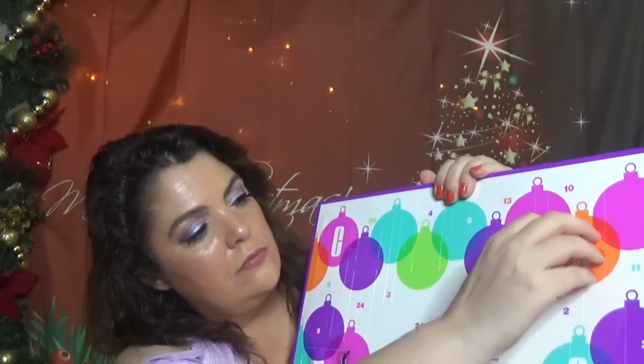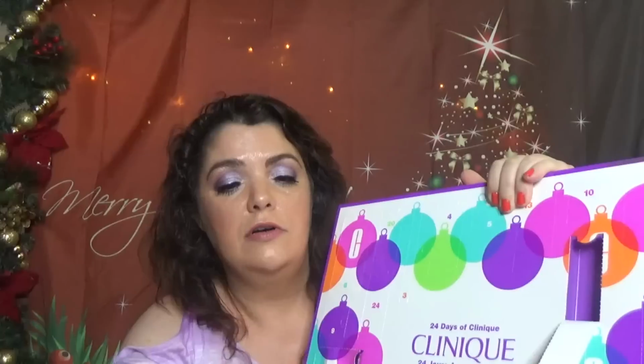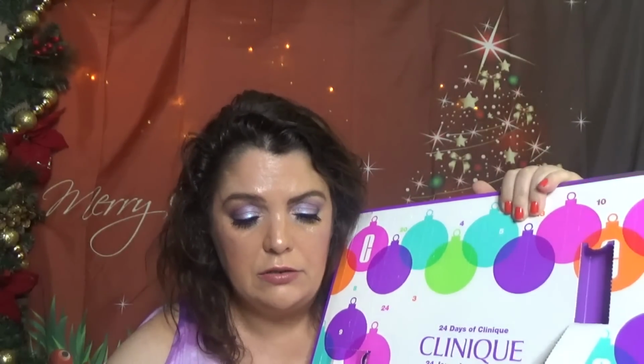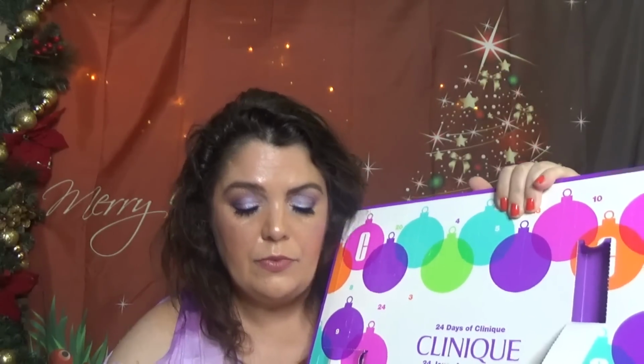Let's see what we have for day number two, which is here. Not easy to open this. And for day number two, we have Clinique Prep Start Eye Cream, this guy right here. I'm trying to see a size, but there is no size in here. Actually, let me see on the back if we have the sizes. The chubby stick comes with 0.03 ounce, which is 1 gram. The eye cream comes with 7 milliliters, which is 0.24 fluid ounces. So it's good to have the sizes for the products.